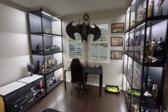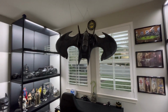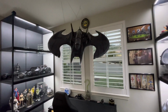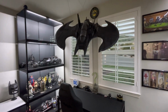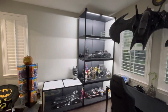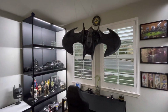And in the middle above my desk is a Jazwares Diorama's 1989 Batwing in 6 scale. This thing is huge, and I already did a couple videos on this as well, if you want to check out my other videos. I'm almost out of wall space because I have other large cases that are going to cover the rest of that wall. So I couldn't really mount it to the wall.